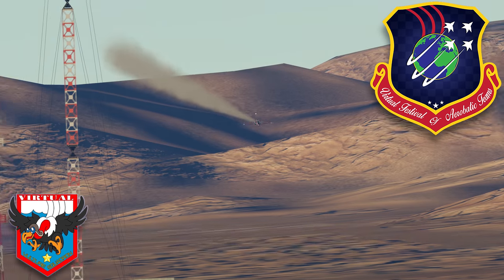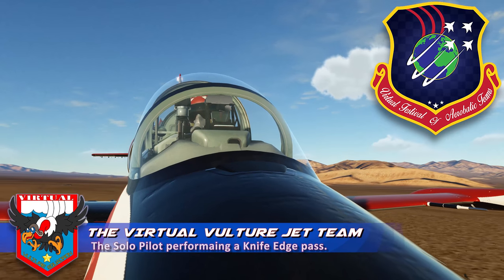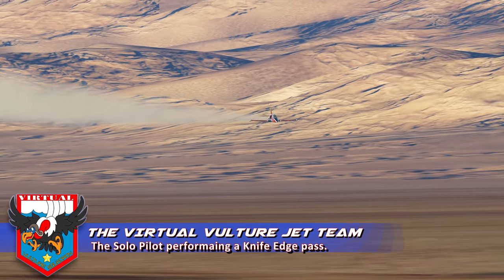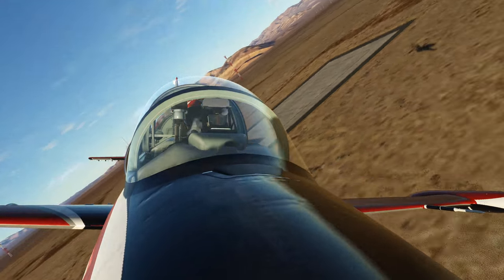From your left, the solo pilot accelerating to 400 knots, rolling his aircraft 90 degrees to the left while holding the line. He'll apply full right rudder in order to maintain his altitude, showing the signature wing stripes and the team's name. This is the Knife Edge Pass.